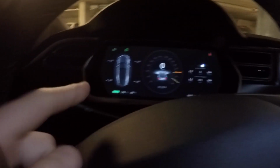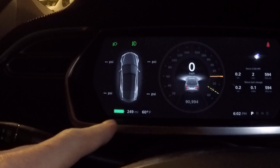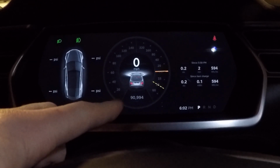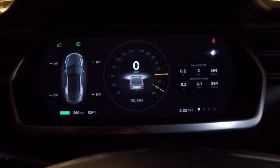Alright guys, we are in the bottom of the basement. We are also at 249 miles of range on the battery. Hold on, let me zoom in. Alright guys, as you can see, we're at 249 miles of range, and we are at 90,994 miles on the odometer. Hope you guys can see me well enough right here, because this is where I'm going to start it off.